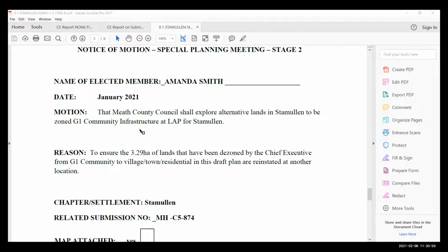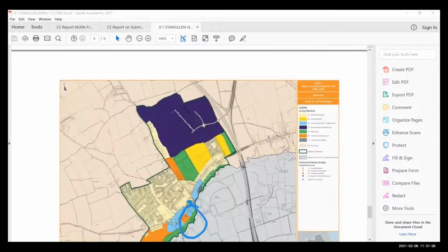Just to talk briefly about this one. It's circled there on the map. It's lands that were zoned. Sorry for 1 second, Councillor Smith. Is Councillor Dempsey back in the room? Apologies again for interrupting you. Yeah, I'm here. Okay. Sorry, Councillor Smith, sorry for interrupting you again. Okay, no problem. Go on ahead, please.